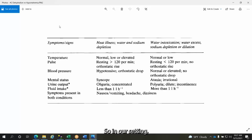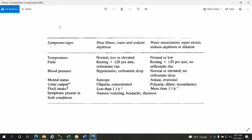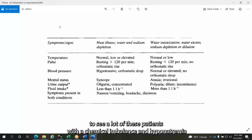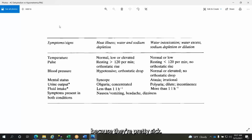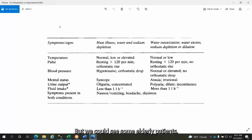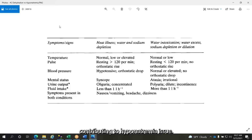So in our setting, it's typically referred to as exercise-associated hyponatremia. There's a bunch of different ways you can get there. A lot of times, number one is the chemical imbalance. We're pretty unlikely to see a lot of these patients with a chemical imbalance and hyponatremia because they're pretty sick. We're probably not going to see like a septic patient or like a neurosurgical patient or thyroid disorder, stuff like that. But we could see some elderly patients. We could see some cancer patients that is caused or contributing to hyponatremia issue.